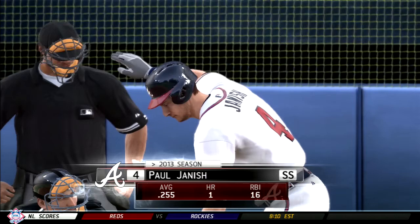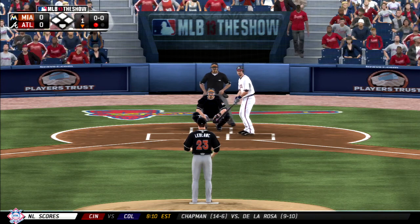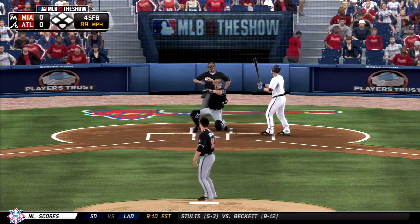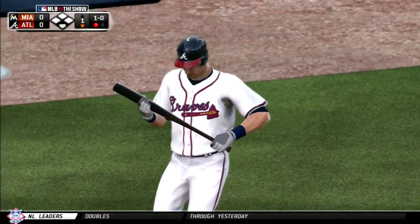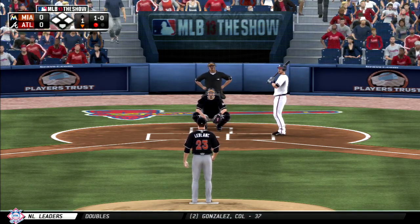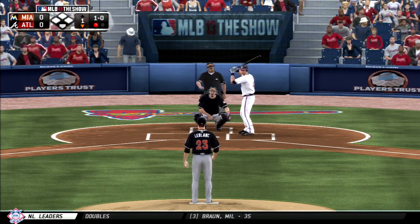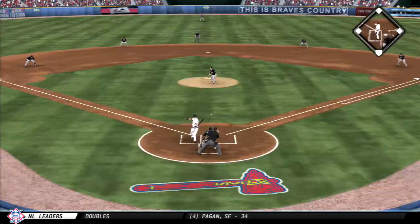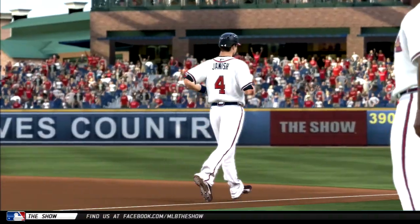Paul Yanish will stand in, getting the start here despite being out of the lineup last night. A bit high there. A ball and no strikes. Now here it comes. Swung right over the top of that one as this is a little dribbler out in front of the mound. Throw in time at first for out number 2.